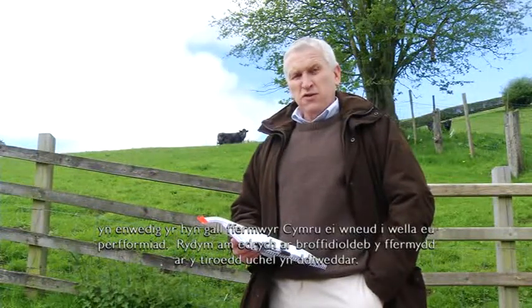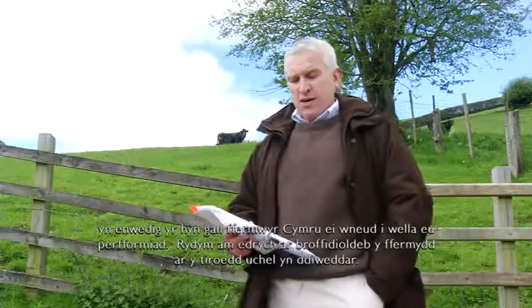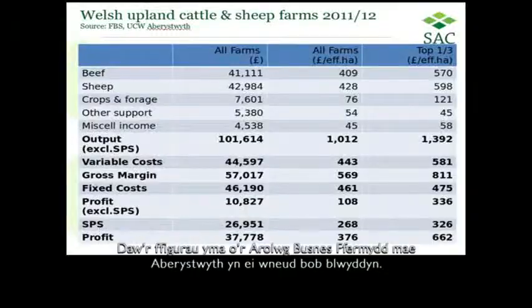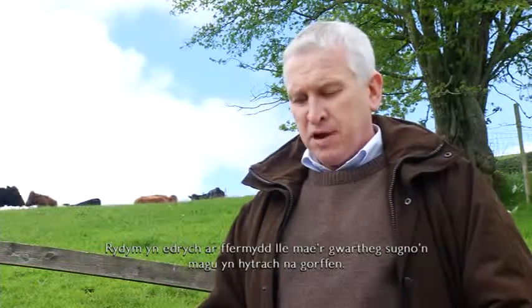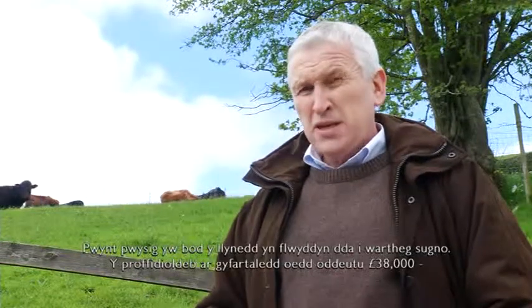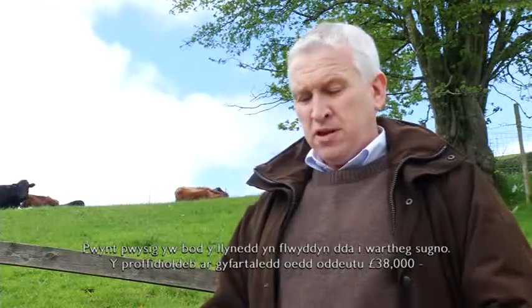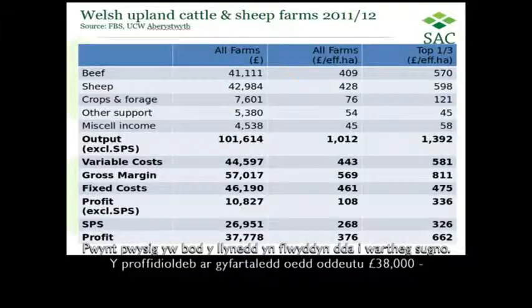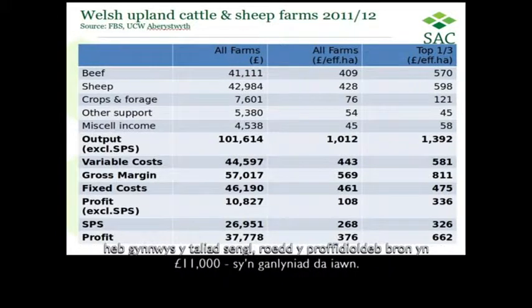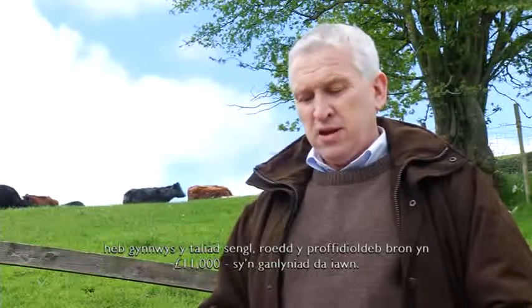What I'm going to show you first of all is recent profitability of Welsh upland farms. These figures are taken from the Farm Business Survey, which is completed by Aberystwyth each year. We're looking at farms where the sucklers are mainly rearing rather than finishing. An important point is that last year was a particularly good year for sucklers, and as you can see by the figures, the average profitability was just under £38,000. Excluding the single payment, the profitability was nearly £11,000, which was a very good achievement.